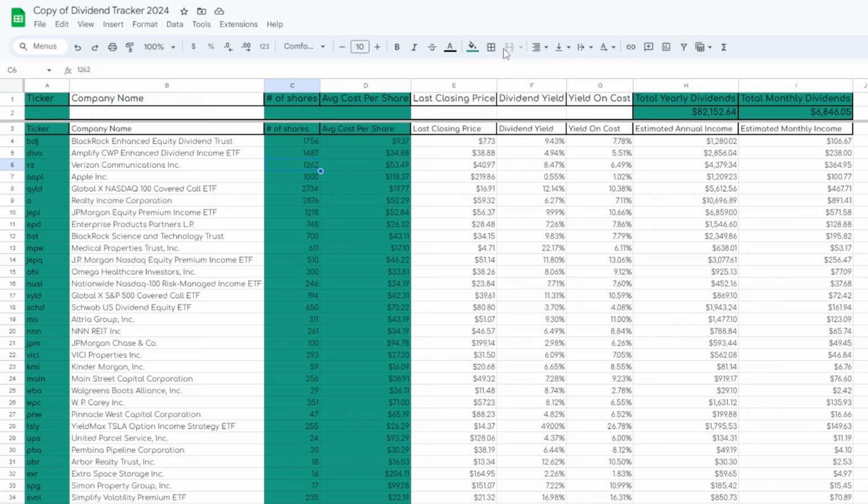Then we have our 1,262 shares of Verizon stock, which we are still currently down on, but as you can see, those dividends are juicy, and as long as Verizon trades where it is, or hopefully up a little bit over time, we're going to make back all the ground we lost and then some when it comes to Verizon.